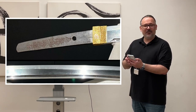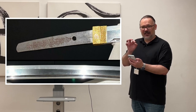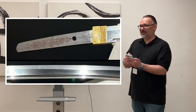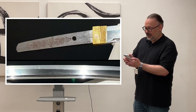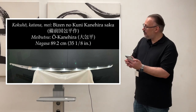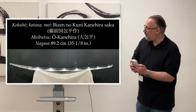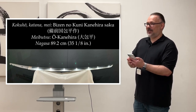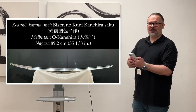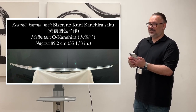But I recommend if you go to Japan the next time, get one of these little glasses and you can really see a lot there. It's worth it. Also very nice, of course, I've seen it several times, is the famous Okanehira, the massive Kanehira, 35 inches. Beautiful, beautiful blades. As they say, one of the best blades ever produced, arguably. But it is very impressive indeed.